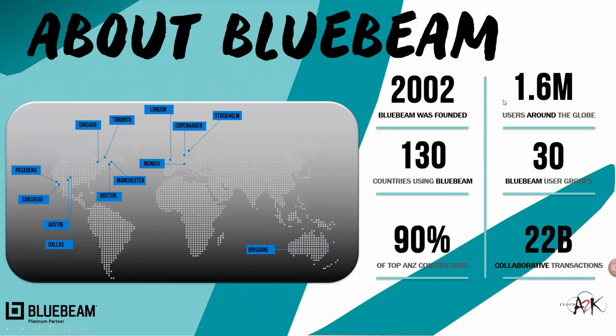About Bluebeam: Bluebeam was founded in 2002. It has 1.6 million users around the globe, and it's utilized in over 130 countries. One of the things I like to point out is it's got over 22 billion collaborative transactions, and it is the only real-time PDF-based collaboration solution. That's using the Studio aspect of Bluebeam. Bluebeam allows you to complete projects faster and more effectively, reduce your travel, shipping and printing costs, and also reduce liability. So you can have the link to the materials in there, have it all linked through. No one can say that they haven't read a specification because you can embed that all into your PDF.